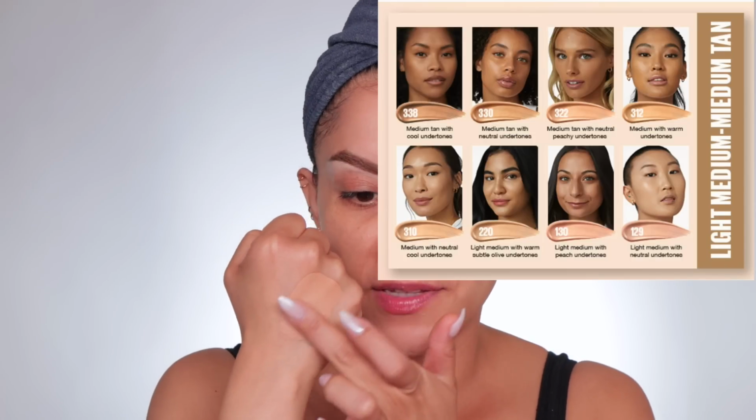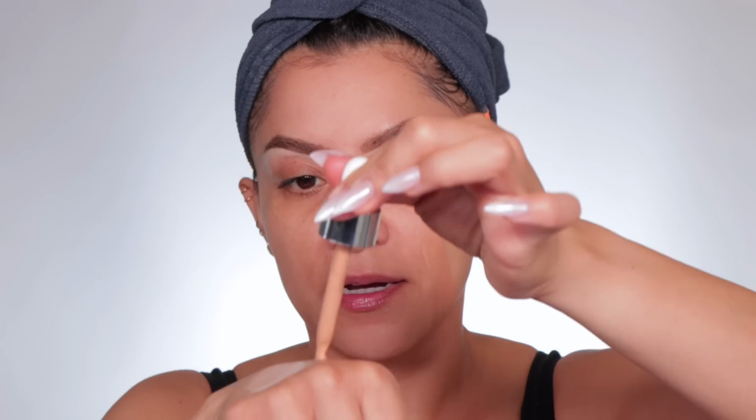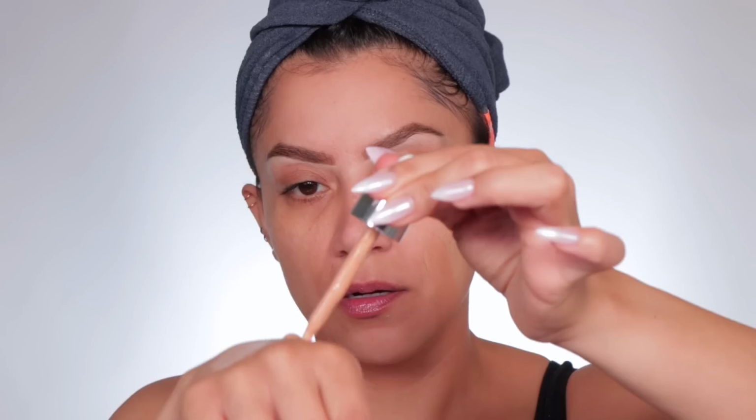Oh, it is a little light. It may oxidize. Ooh, it feels lightweight. Oh, this is nice. I love the neutral undertone of this. And yeah, it is oxidizing. So let's see. Let me get a good amount. This dropper is very similar to the L'Oreal one. Well, maybe a little better because it does grab product well. Oh, it does.